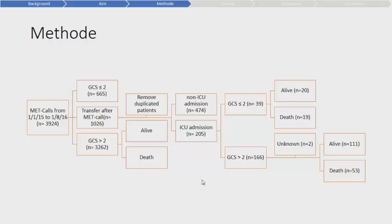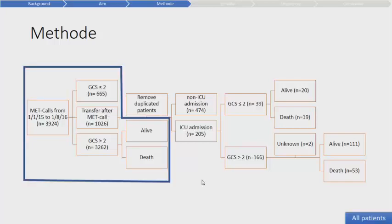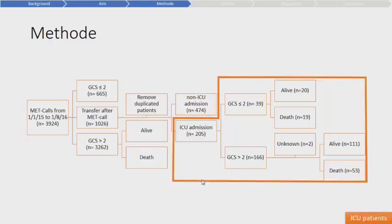So this is what actually happened. We had roughly about 4,000 Mets, of which roughly 660 were for decreased GCS and the rest were for other causes. Then we analyzed that further and looked at patients who were admitted to the ICU and not admitted to the ICU, separated them by calling criteria, and looked at their mortality, which I'll talk about a bit later. If you concentrate on the ICU admissions, there were only about 39 of 660 admitted after a decreased GCS, and the rest were for non-decreased GCS admissions.